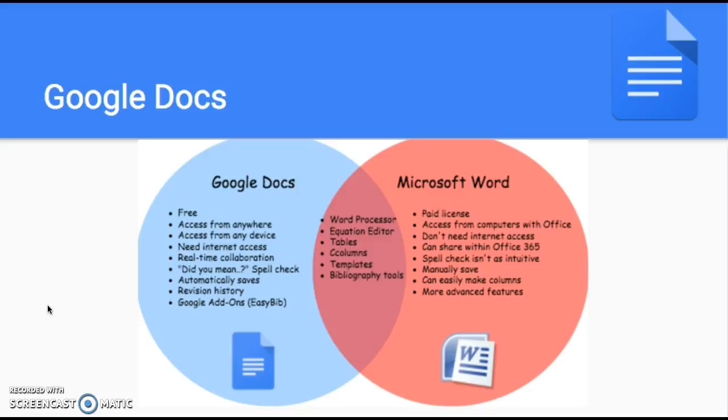Just like with Microsoft Word, we do have equation editor as well, and you can create tables, columns, and also use a variety of different templates that are created within Google as well.